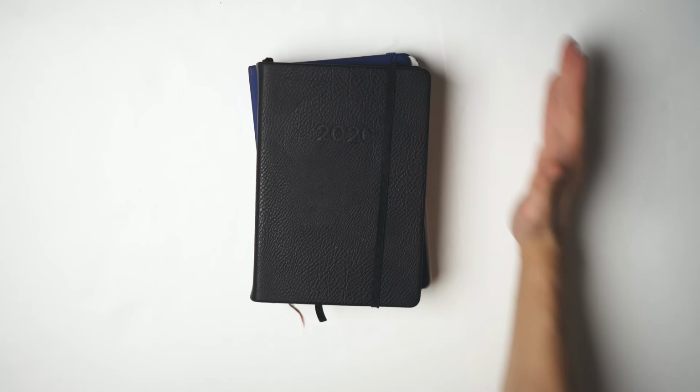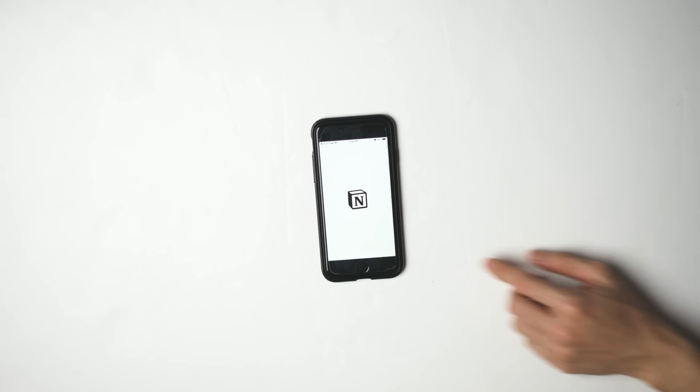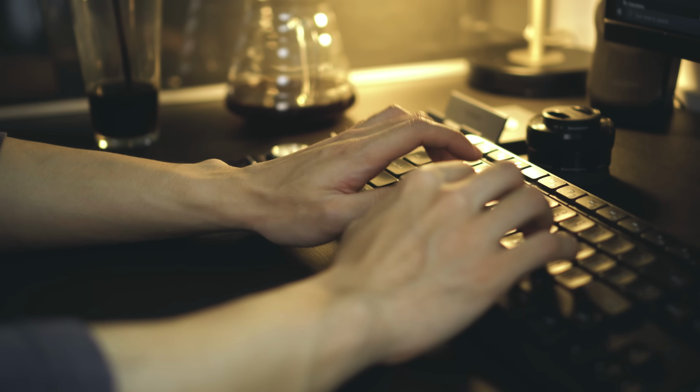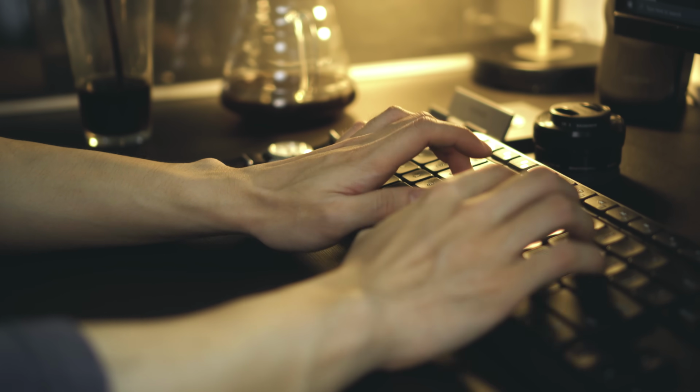Swapping out analog notebooks into digital apps is a huge step for me as a minimalist. I used to have tons of notebooks, one for work, one for journaling, one for drawing, one for random note-taking, and I realized half of this can be or should be documented digitally.